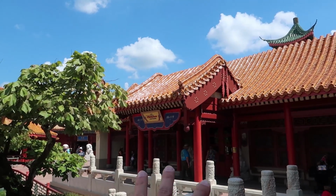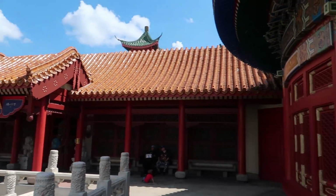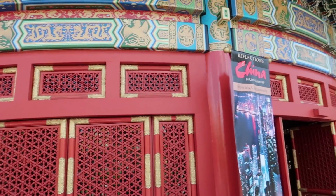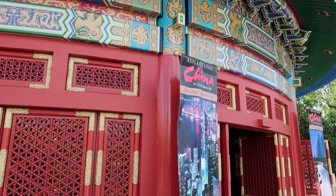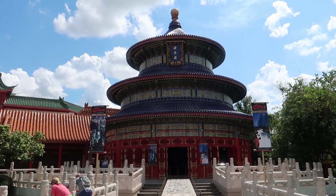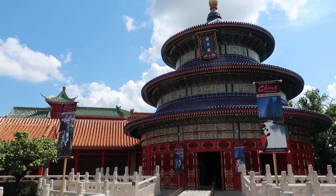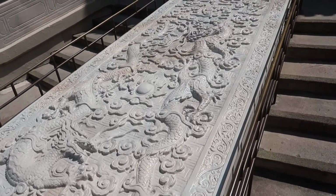So from the House of the Whispering Willows and the Shanghai Disney Resort display, we are turning to our right and coming up on Reflections of China in Circle Vision 360. Let me get out here and show you guys a faraway shot of this building. Look at how impressive that is. Let's head in to see Reflections of China in Circle Vision 360. Wow. This is really impressive.